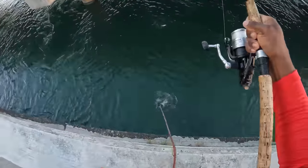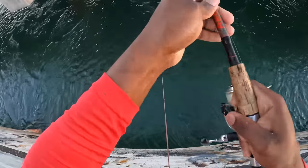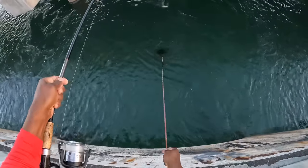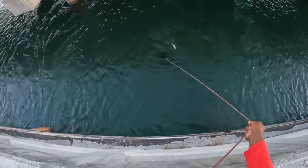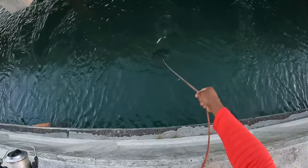And he's foul hooked too. I don't know how I foul hooked this big thing. Oh my God. He is foul hooked, guys. I gotta be careful. Foul hooked snapper. Big one too.